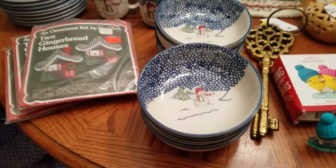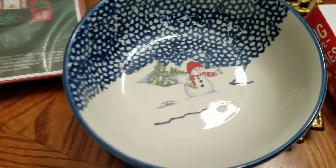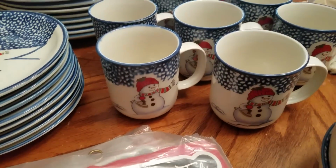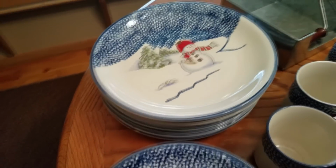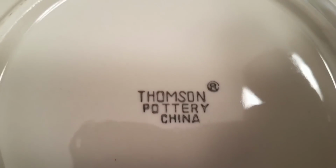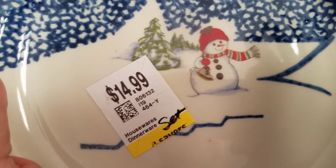It is a full 8-piece setting. There's 8 bowls. Isn't he cute, a little snowman? There's 8 mugs, 8 salad plates, and 8 dinner plates. No chips, no scratches. It looks in perfect condition to me. And I mean, it's nothing fancy. It says Thomas Pottery. But very cute for winter, so that will be going out to my booth.